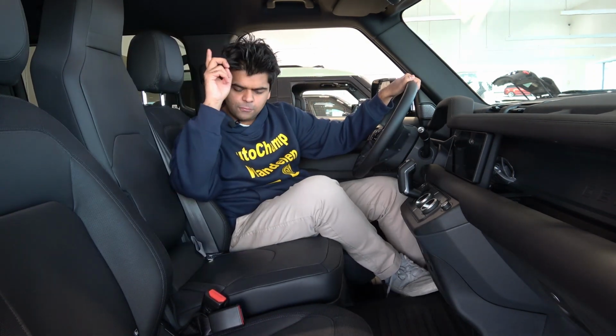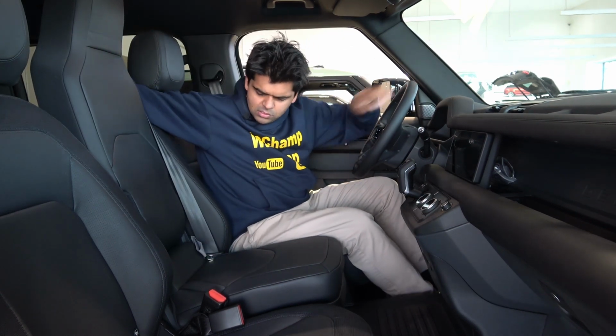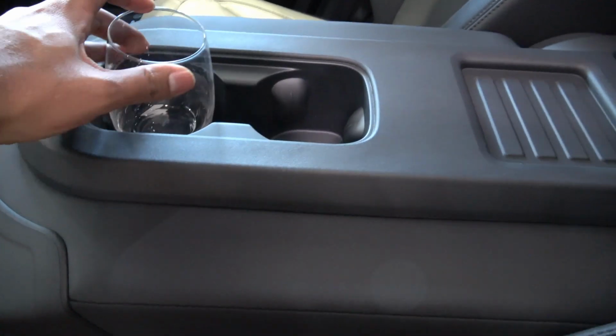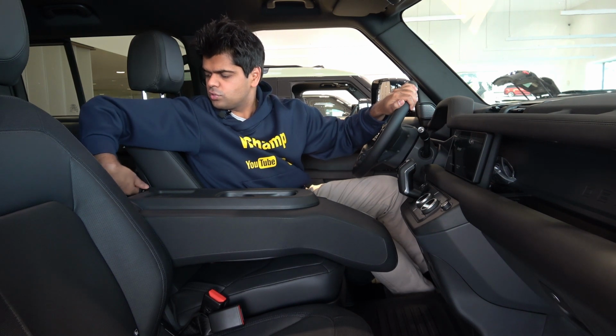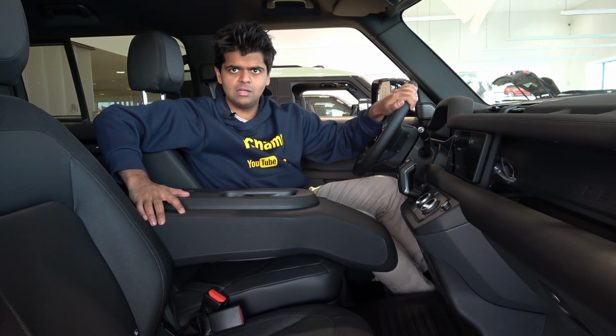And besides, speaking of the middle, you can actually fold this down apparently. Just have to figure it out. Okay, so there's a strap right here. You fold this down and there you go. You get 2 cup holders that are fixed in size. They're not really adjustable. And you get USB points over there, 12-volt sockets, and that's about it. No center console storage anywhere, guys.